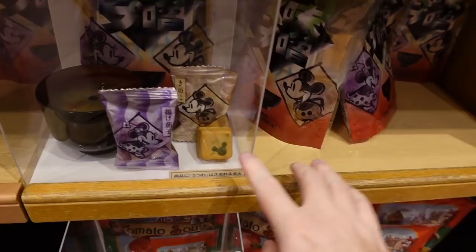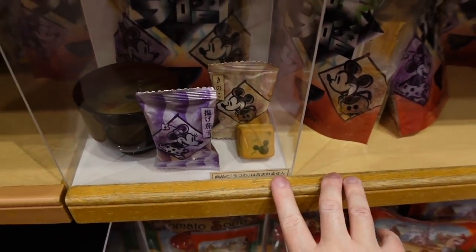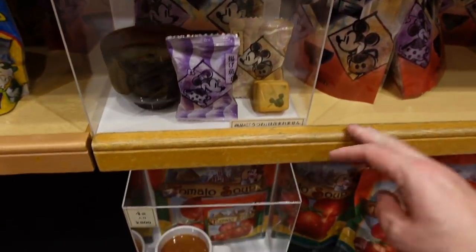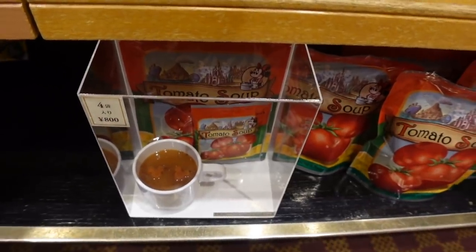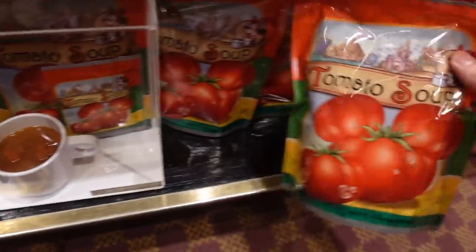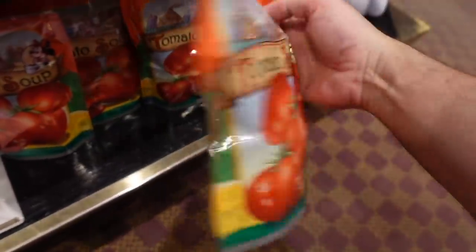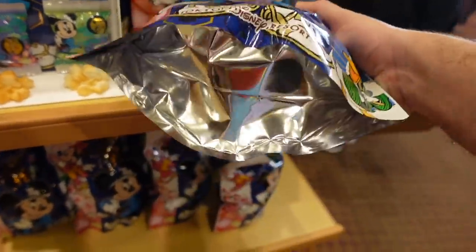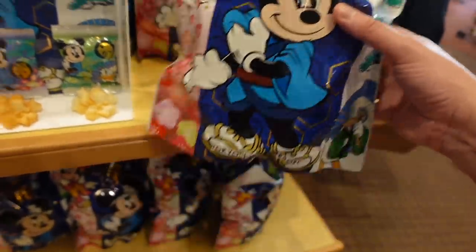And we got some miso soup. Look at the little blocks. That's so cute. 4 bags for 800 yen. Then we got the tomato soup. Look at the little tomato soup. Mmm. This is one of my favorites. They've had this design for years. I don't know how long, but it's been a while.